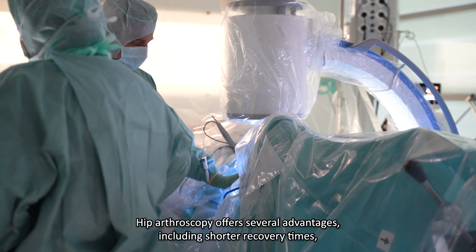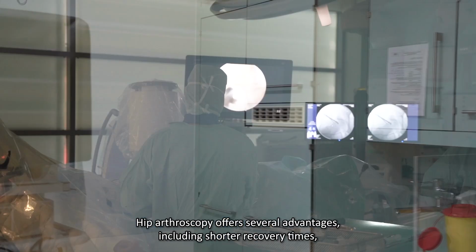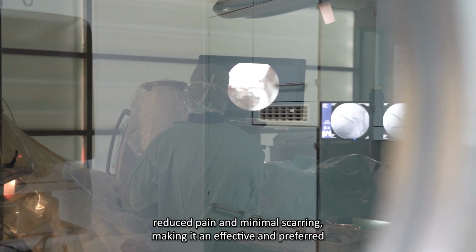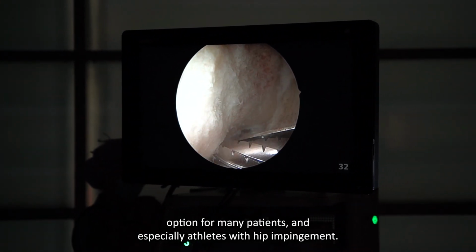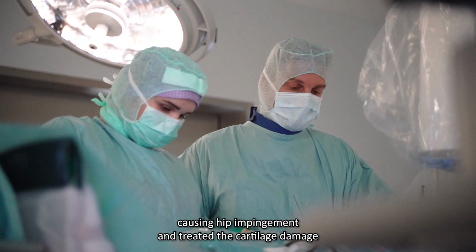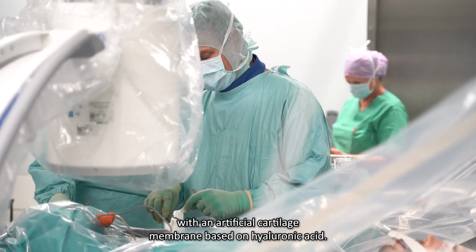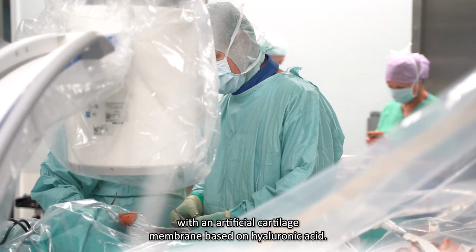Hip arthroscopy offers several advantages, including shorter recovery times, reduced pain and minimal scarring, making it an effective and preferred option for many patients and especially athletes with hip impingement. In the case of our patient, we removed all bony deformities causing hip impingement and treated the cartilage damage with an artificial cartilage membrane based on hyaluronic acid.